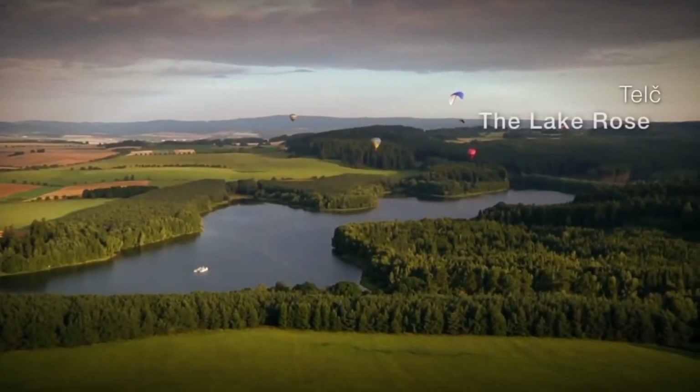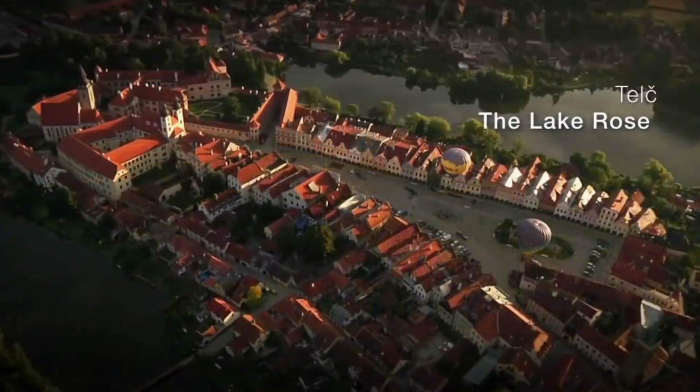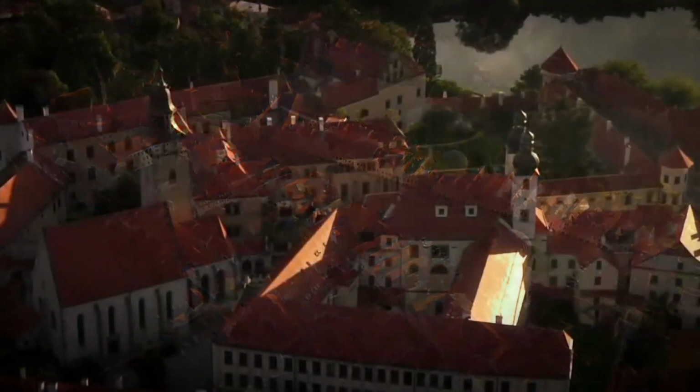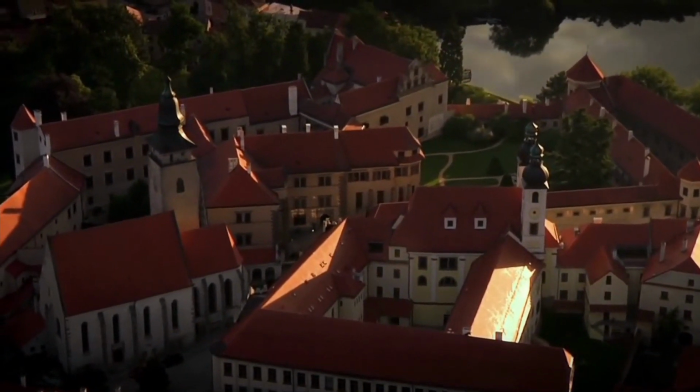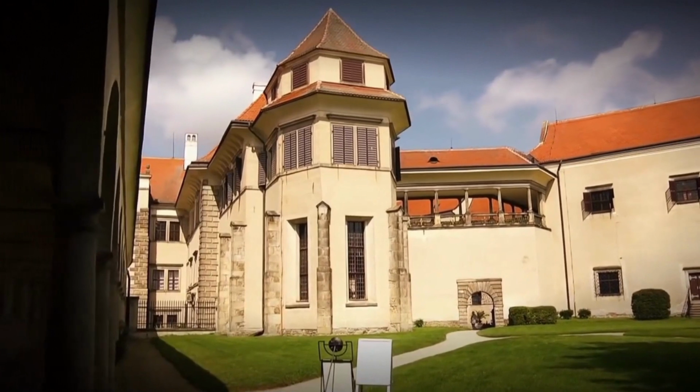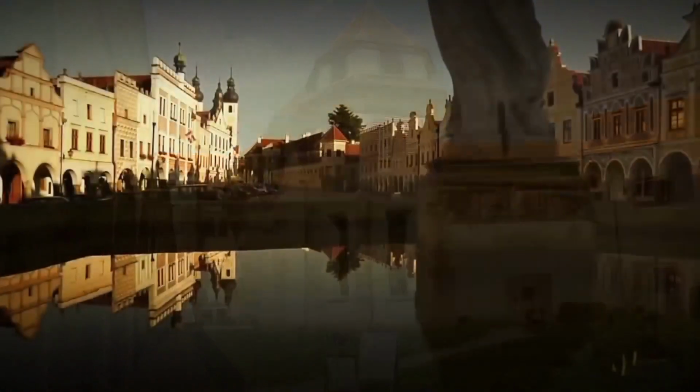Telč, too, was another example of harmony between architecture and nature. The town is rightfully referred to as Czech Venice. Against the backdrop of 13th century ponds stands the vast palace complex and marvelous Renaissance Plaza.